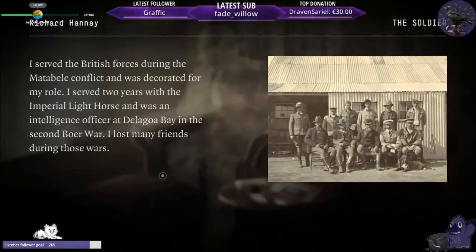I served the British forces during the Matabele conflict and was decorated for my role. I served 2 years with the Imperial Light Horse and was an intelligence officer at Delagoa Bay in the Second Boer War. I lost many friends during those wars.